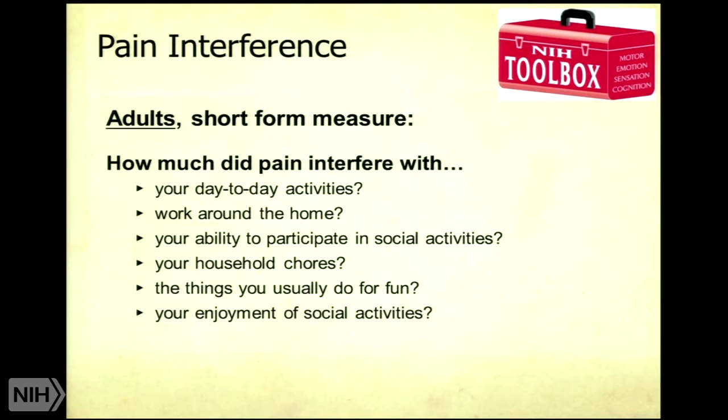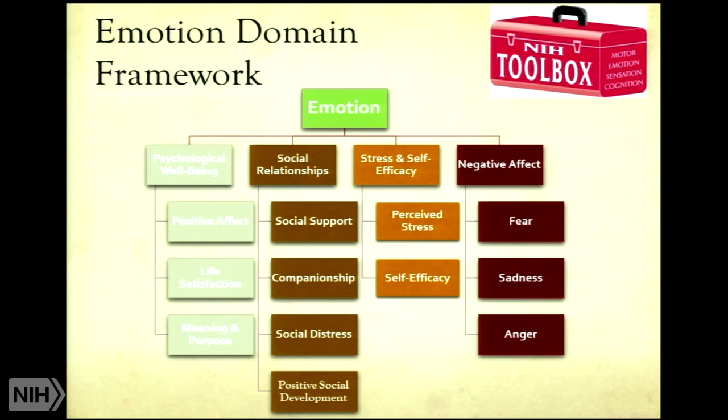NIH Toolbox has its own emotion domain framework. I'm not going to dive too deeply here, but there's a fair amount of overlap with PROMIS, but then the emphasis here was on health. Now, health and disease typically take up the same trait continuum, but there are additional instruments that were added here, positive social development, instruments that further expand what's available. I should point out that getting accurate scores in all of these areas, generally speaking, the toolbox took about 12 minutes.